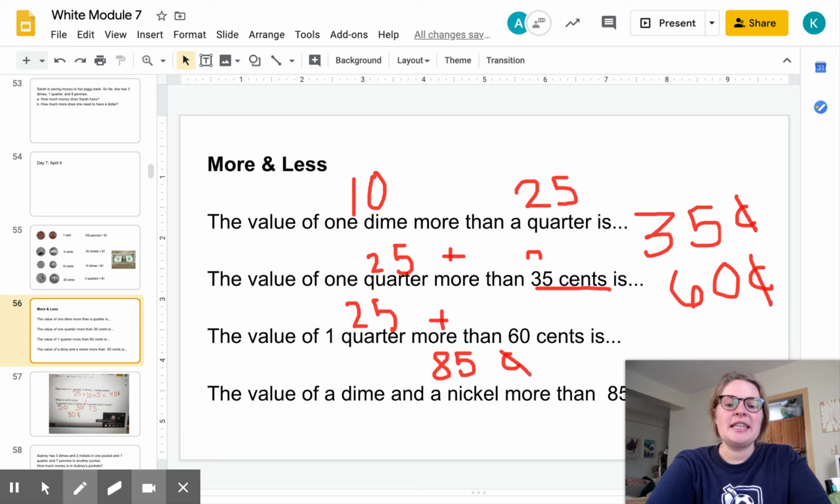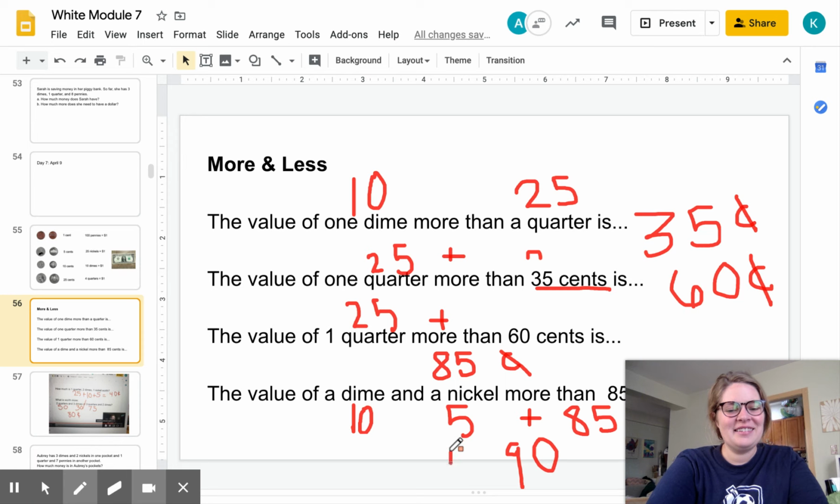The value of a dime, that's 10, and a nickel, that's 5, more, so we're adding, than 85. Well, I want to add 5 plus 85 first. 5 more than 85 is 90. Plus 10 is 100, and 100 cents equals what, friends? It equals $1. Still a challenge, and if you are confused, don't worry. Keep practicing on your papers and call me if you ever have any questions, because I am here to help you out.